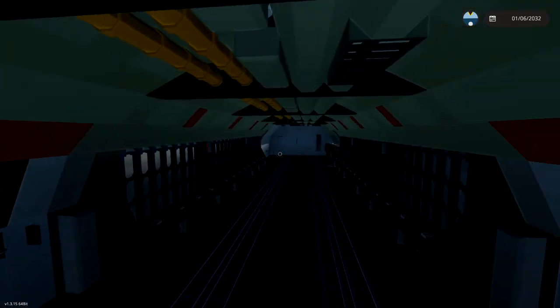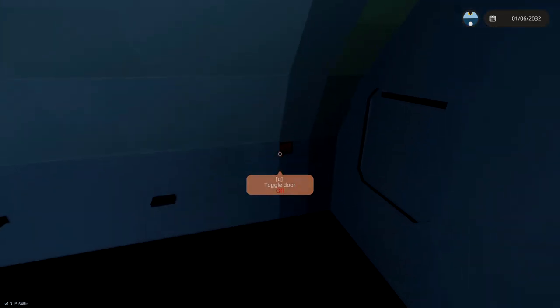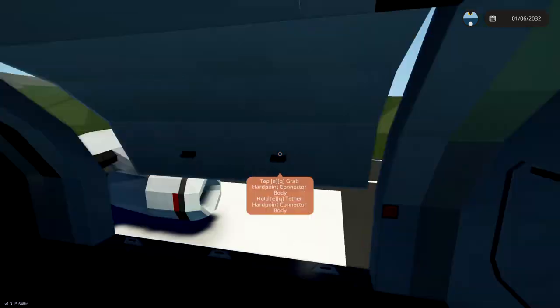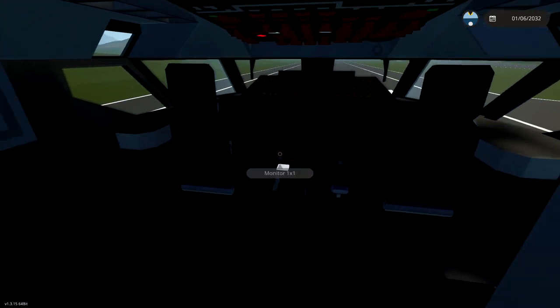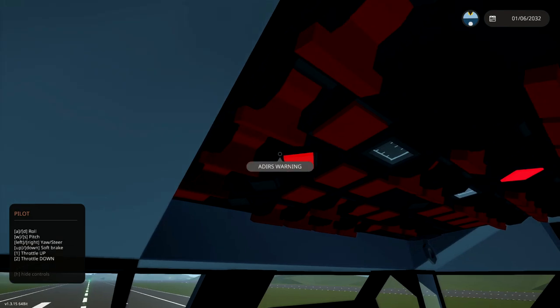Oh, there's actually a cool transport compartment up here too. That's good. Do we have a compartment door too? Oh, wow. Okay, so as well as being a tanker, this thing is actually an equipment cargo plane as well. That's actually really, really cool. We're not going to worry about that too much today because we are actually going to take off. So, yeah, let's do this.